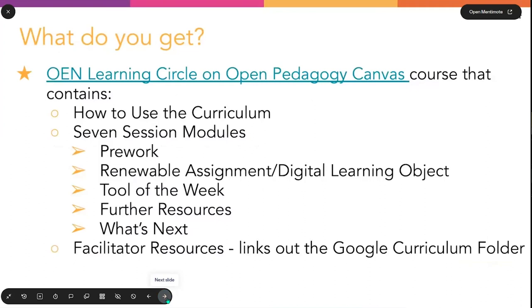So what do you get in the curriculum? The first thing that you get is the OEN Learning Circle on Open Pedagogy Canvas course that contains the how-to-use-the-curriculum information. It's the same as the how-to-use-the-curriculum document in the Google folder. There are 7 session modules there that contain all of the pre-work. Each week has the renewable assignment digital learning object broken out for that week. There's the tool of the week broken out, a page for further resources, and then a what's-next page to help facilitate them into the next week's session. And then there is a facilitator resources module that links out to the Google curriculum folder.